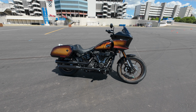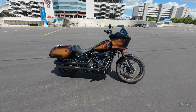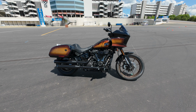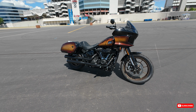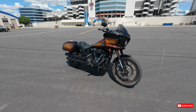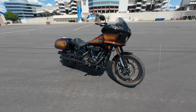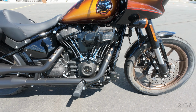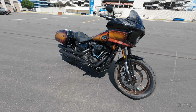All right, in case you've been living under a rock, again, this is the Lowrider ST. This bike was the most popular bike upon its release onto the market, and it's still a quite popular machine. A lot of people who had touring motorcycles are actually trading in their touring bikes and jumping on this because it's a lighter option. You can do touring on it and you can do a lot of performance riding. It comes with a 117 motor, which typically used to only come with the CVO, and you're getting 125 foot-pounds of torque out of this baby.